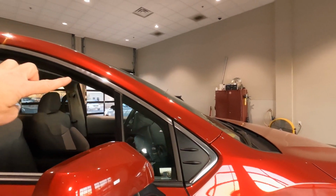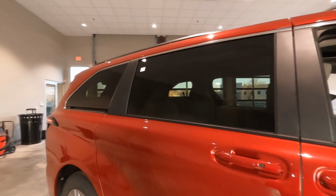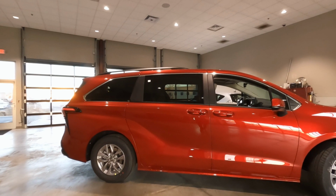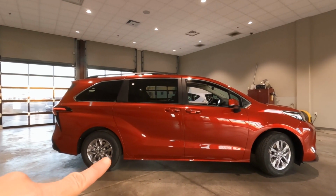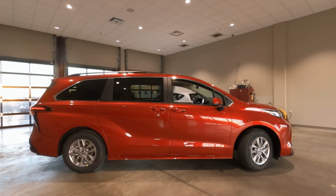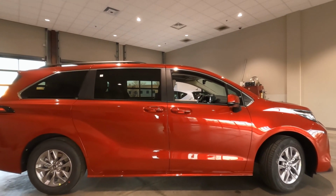There's chrome trim up and over the windows. Your back windows do have privacy glass on them. The door handles are colored to match, so Ruby Flare in this case. Here's a quick look at the profile. Love the lines that go all the way here and up over the back of the fenders. Those rear doors, well, all four doors are huge. They open up really, really large and make it easy for kids or seniors to get in and out.